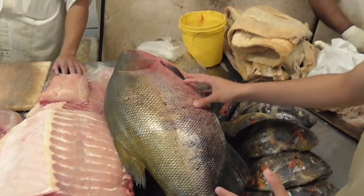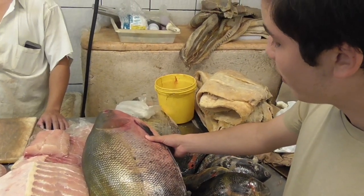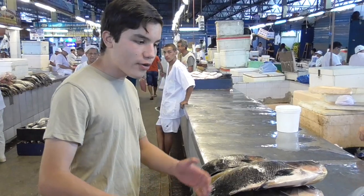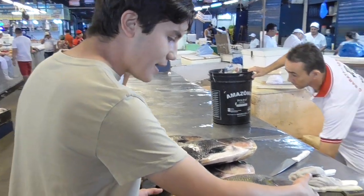Now, it's a very good fish. I've eaten it before. It's a very white, flaky meat. But it is very common, and kind of a local staple of the city of Manaus. Here we have even more black paco, tambaqui. You can see how big they are.